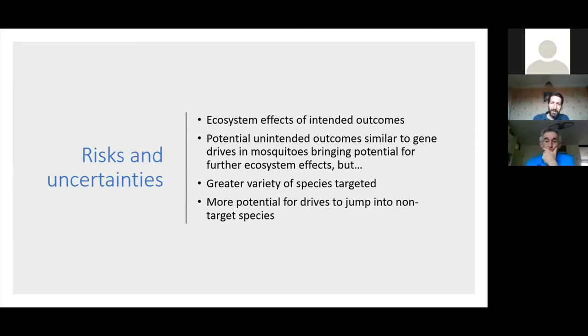We have a similar set of potential unintended outcomes, similar to the ones I've just talked about in mosquitoes. The gene drives could spread further than planned. They could jump species. You may not be able to reverse them, and so on. However, because I think a much wider variety of species, of families of species, could be targeted by gene drives in agriculture, the potential for gene drives to move into species that are not intended targets is, I would say, greater.